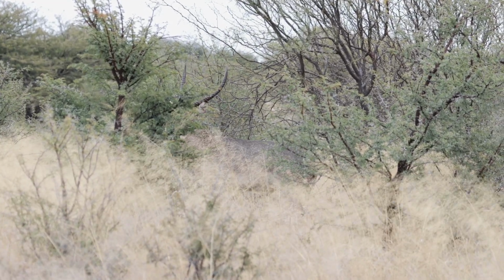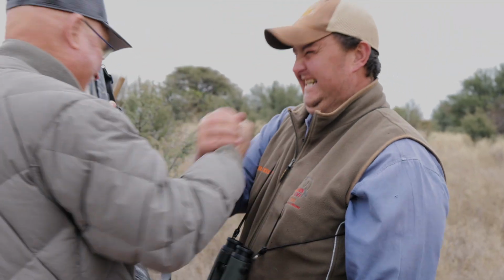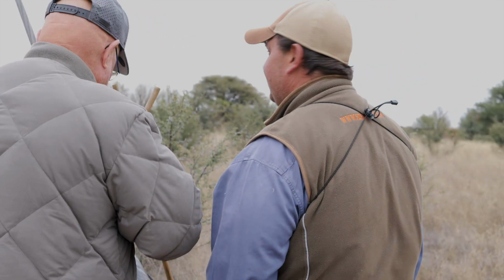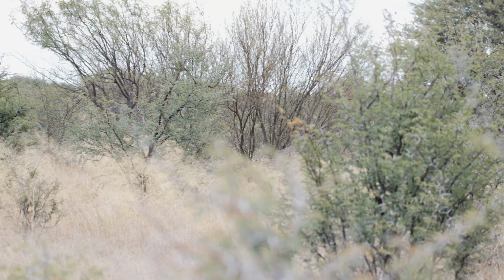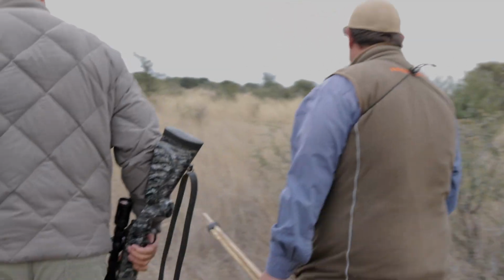Shoot him on the shoulder. Straight down. I talk about close now. It's got to be like 20, 25 yards. That is awesome. Started out over there and he just fed and fed and fed. Perfect. Couldn't ask for anything else.